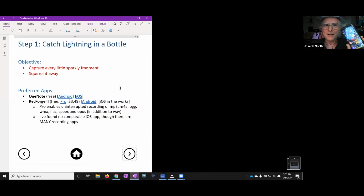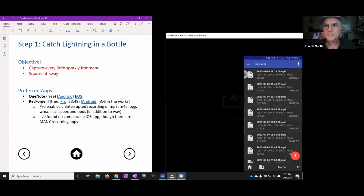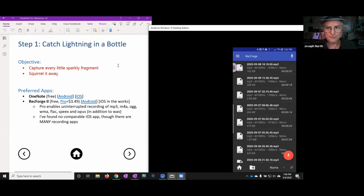We all have one of these guys with us, so we might as well use it. Now I know that if you're using an iPhone, you have a voice recorder that is pretty good, but it doesn't give you a lot of options. My primary phone is a Samsung phone, an Android phone, and so I use a recorder in Android that I am very, very fond of. Let me show it to you. So this is called Rec Forge, and Rec Forge is free and gives you full functionality. If you want to record MP3s, then you pay $3.49 and you get the MP3 encoder. But out of the box for free, it'll record WAV files. If you have the storage, that's great.